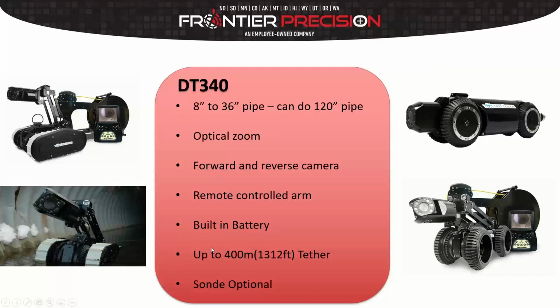This also has 400-meter tether and a built-in battery. On the DT340 unit, the tracks are not always on the unit, so they are added on later on, but the 8 hours of battery will go down if you are running tracks on this unit. This does have an optional sonde on this unit, so you can locate it within the pipes.